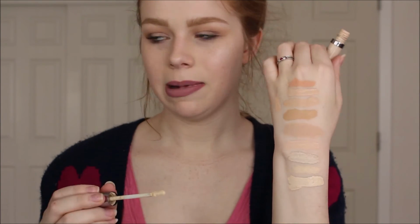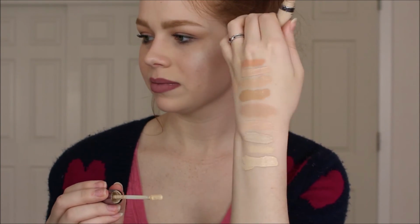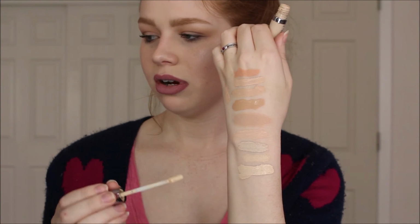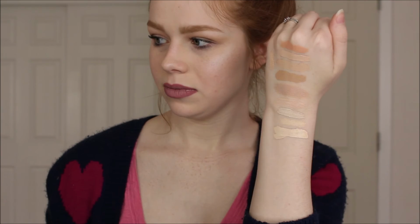I also really like the smell of this one, which is kind of weird, but you can see it has a little bit more of a yellow tone than the NARS one, but I really like that because it's really brightening, and I love it, honestly. So good. So lightweight, so full coverage, great.